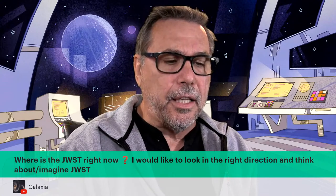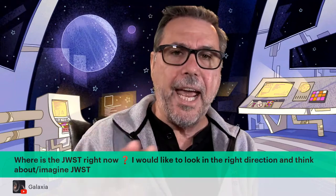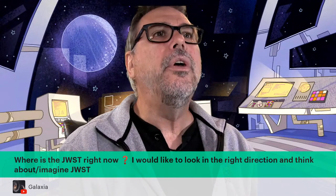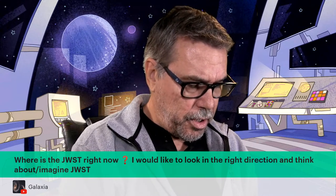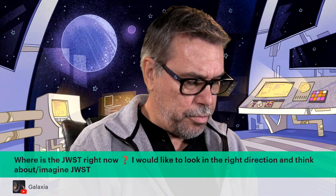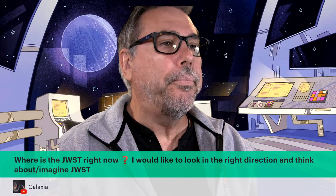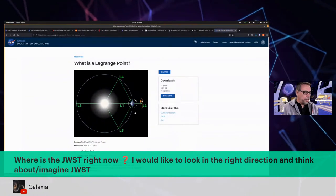I don't know if this is exactly true, but as I visualize these L2 points, and I don't have the graphic handy, I have to go search for it, but I had a graphic of all the L2 points. I'm sorry, of all the Lagrange points. Let me just see. Earth, Sun, Lagrange points. Here's a quick graphic.